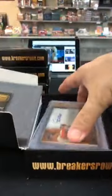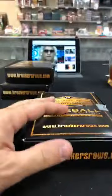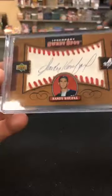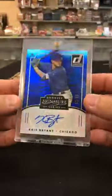How about a pristine 10, Mike Stanton? 10 of 10. Wow. Great case. 101. Holy shit, a Sandy Koufax auto. Been a great case, man. Good grief. Chris Bryant auto. Good grief. Grab you some baseball if you can, boys.